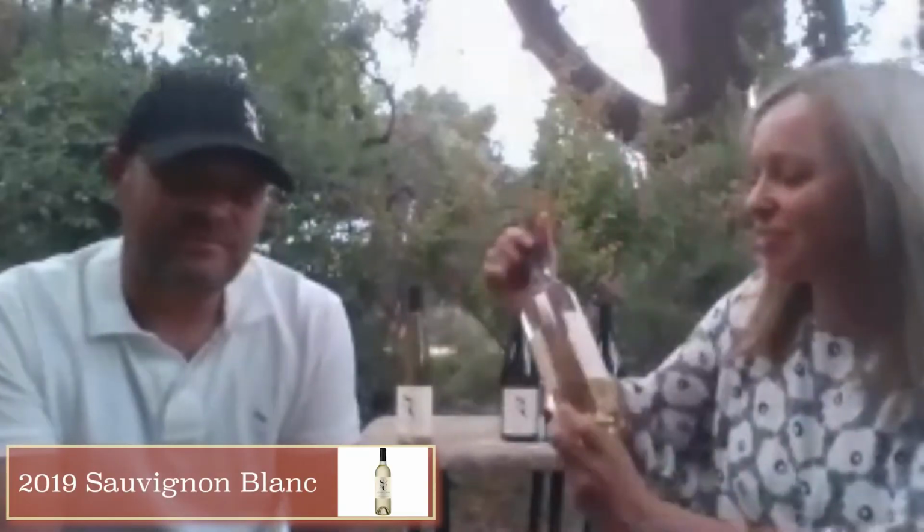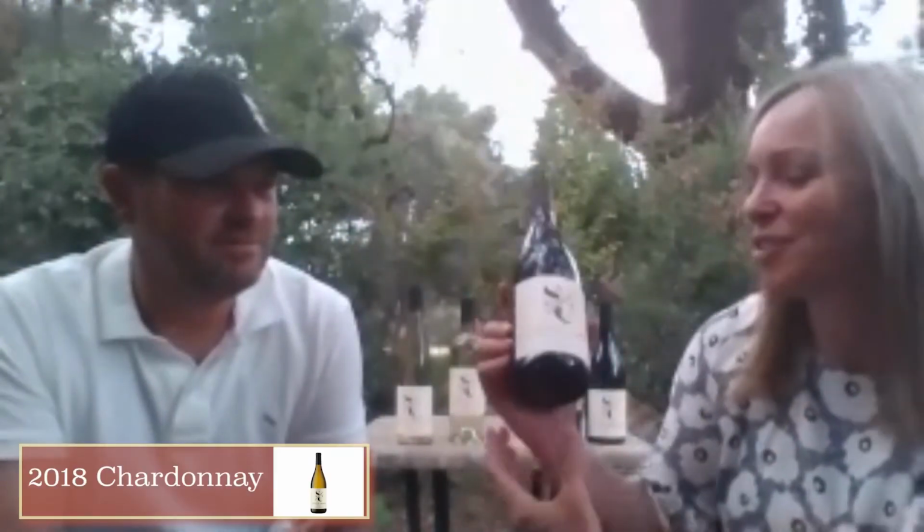And then this is our Sauvignon Blanc. This is our second vintage of Sauvignon Blanc. It's going to be a little more acidic. It's dry. It's going to have lemongrass, some citrus kind of notes to it. This is the one that hooks everybody in. But this is our 2018 Chardonnay, classic California Chardonnay, vanilla, creme brulee, so buttery, oaky. It's just my favorite.